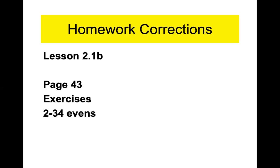Yes, Genevieve. What was number 16 and 14? 16 was 10 plus 2, and 14 was 10 to the 3rd power. Yes. 34, I put 58. Okay, I'll accept that.